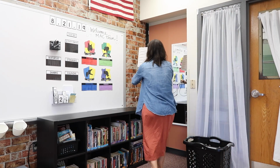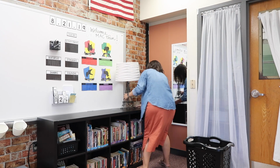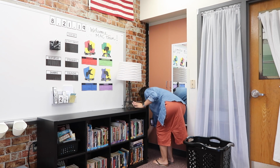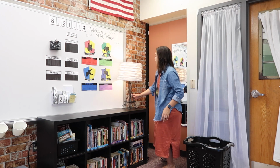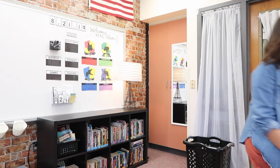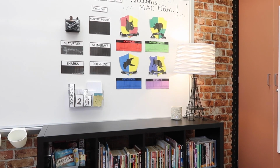I also have different areas in my classroom that tend to be a little bit brighter and others that tend to be a little bit darker. And I do that for the exact same reason. So if we end up turning the fluorescent lights above us off, I want to make sure that I'm also tailoring to the needs of my students. So for those students who need a little bit more light, they know those areas in the classroom that are going to offer them more light.